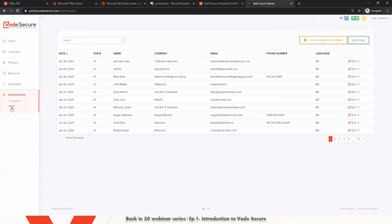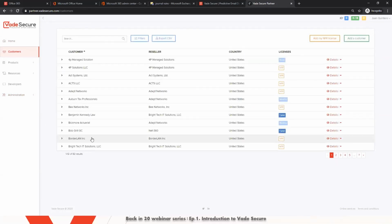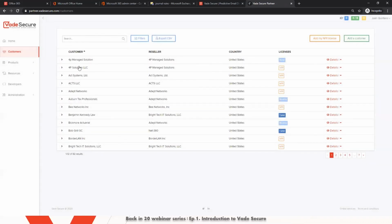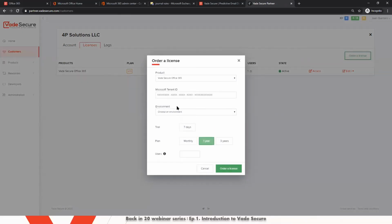But you do have the ability to add users. And then more importantly, you will have the ability to add customers. So customers is how you're going to provision trials and licenses. So essentially from the customer option, you add a customer, you fill this out, they will get an email. And then once you have a customer added, I'm just going to click on one, you order a license, and then you're going to need their tenant ID. And you can here pick what the license is going to be and what the payment plan options are going to be, and also the users. Very important about the users.